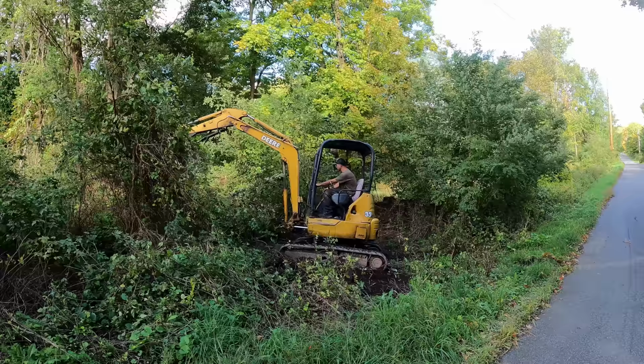All right, so this is looking pretty good here. Got lots done. So in total, we have about 3/4 of a day today and 1/4 of a day yesterday. So a day between two guys, two machines. And this is what we got. And this whole area over here is cleared off. It's pretty clean.